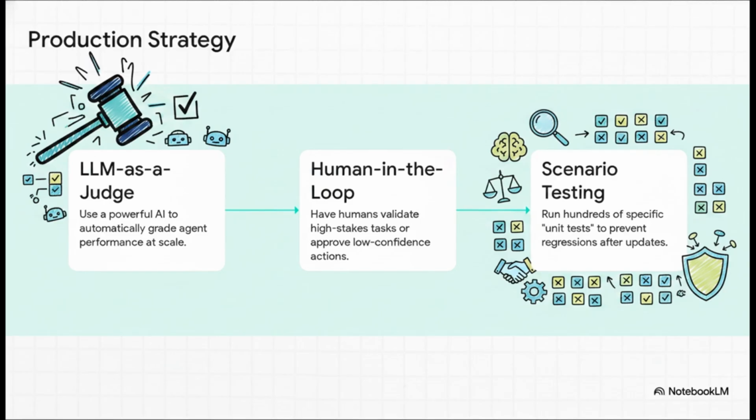They use this kind of 3-layer strategy. First, they use an LLM as a judge, which is basically another powerful AI to automatically grade thousands of test runs at scale. Second, for anything really high stakes like financial transactions or medical advice, there is always a human in the loop to give that final okay. And third, they run hundreds of super specific scenario tests to make absolutely sure that a new update doesn't accidentally break something that was already working just fine.